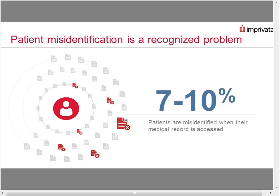When talking about this topic, I often use a widely accepted, industry accepted statistic that 7 to 10% of patients are misidentified when they present for care. Then I usually pause. And the effect is better in person than on a webinar. But I want people to fully appreciate that 10% of the time when someone shows up at a healthcare organization expecting care, there's a patient matching error.